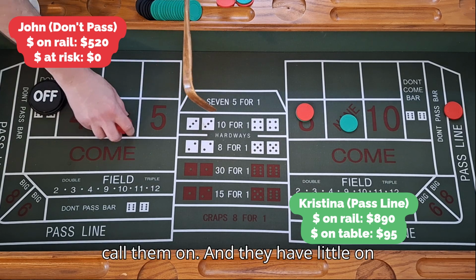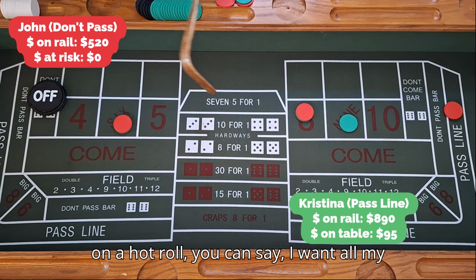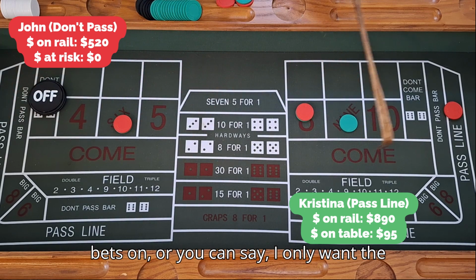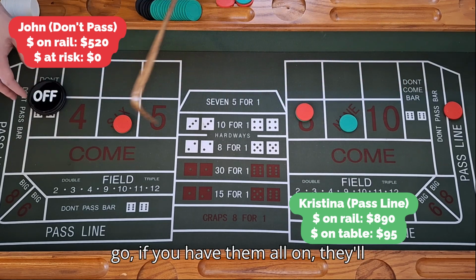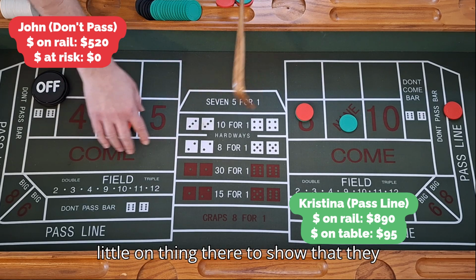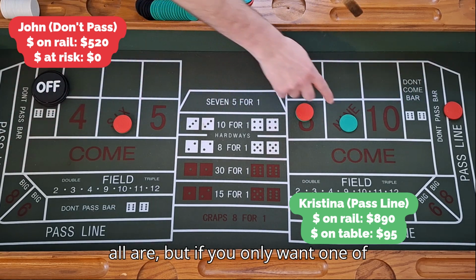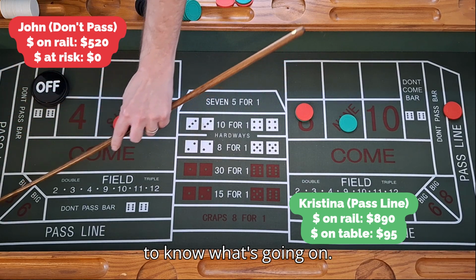On yours, you can call them on, and they have little on chips. If you really felt confident, I'm in a hot roll, you could say, I want all my bets on, or you can say, I only want the 9 on. It'll confuse them, but if you have them all on, they'll find your player position and put the little on thing there to show that they all are. But if you only want one of them, they might put off for the camera, because the person upstairs has to know what's going on.